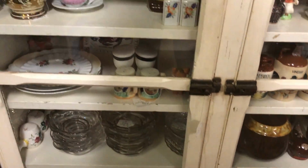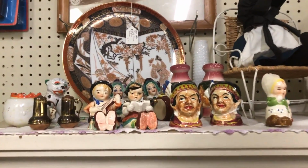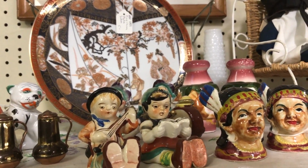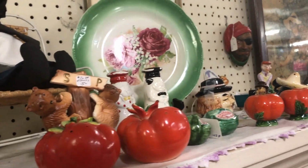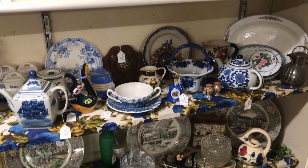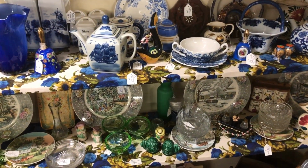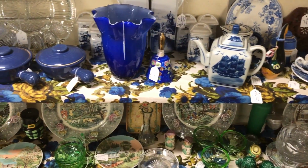I liked some stuff I saw inside of this cabinet, so I did check that out in a little bit. You'll see what I was most interested in. But they had a lot of interesting knickknacks on the top. I believe most of them are salt and pepper shakers. They're always fun to look at. I don't feel like I would ever use them for salt and pepper, but they're definitely cute knickknacks. And I'm sure there's nothing wrong with using them for salt and pepper shakers, but I just feel like most people use them for decor.